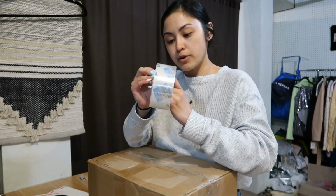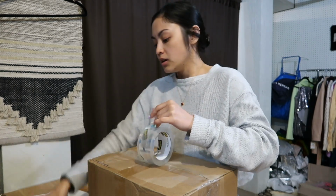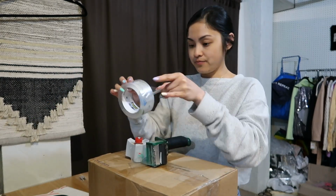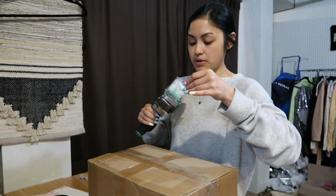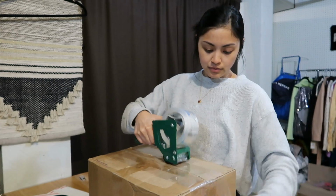This is the hardest part of reloading the tape when you have fake nails. Okay, let's take this guy off. If you don't have a tape gun like this, you are missing out. You really need to get one of these. They're amazing. It just makes the shipping process go so much faster.